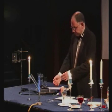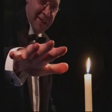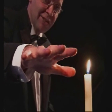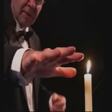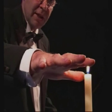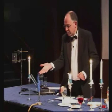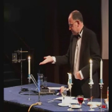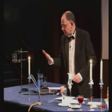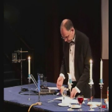Another party trick is to do this. Now, if I spread my fingers and move them across the flame, I can do it fairly slowly because it looks slow, because each finger is passing across the flame only for a moment. But let's see. That doesn't hurt. And look, I cooled the flame. My cool skin cooled the flame, and the black carbon has condensed on my skin.